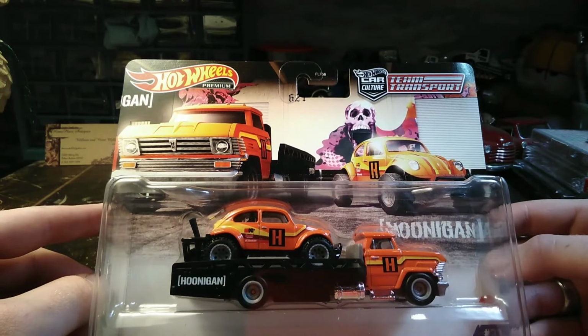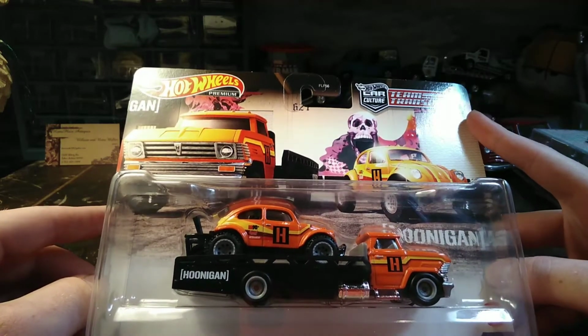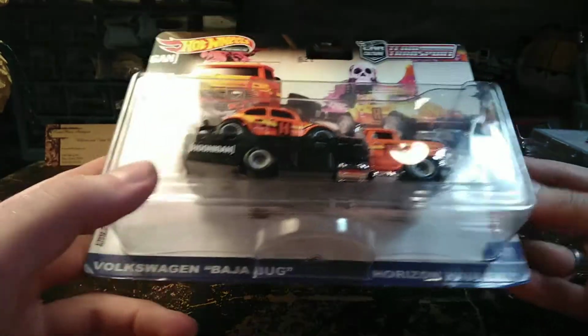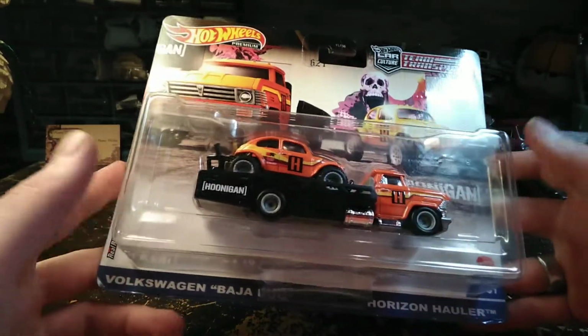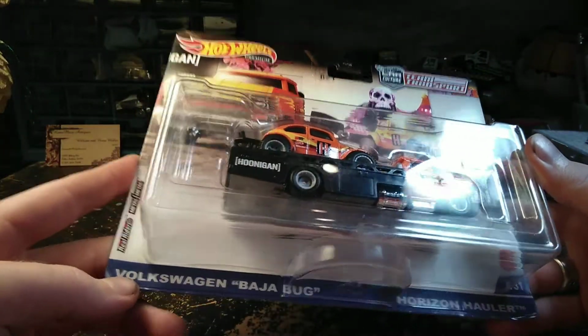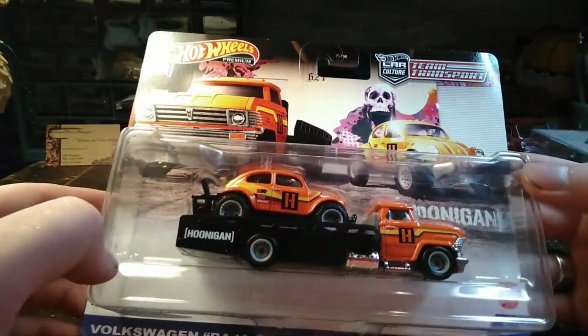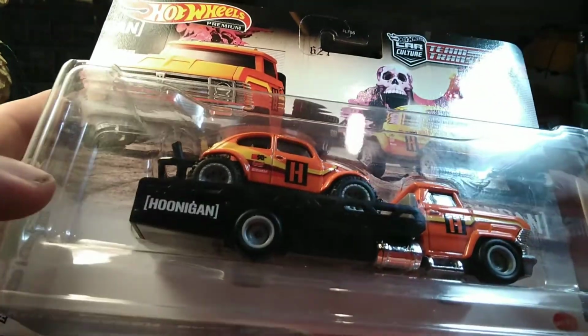This is the Hot Wheels Premium Car Culture Team Transport series. Got the Horizon Hauler, which is the part that I wanted, and then the Volkswagen Baja Bug, which is really cool. And it's Hoonigan themed, apparently.